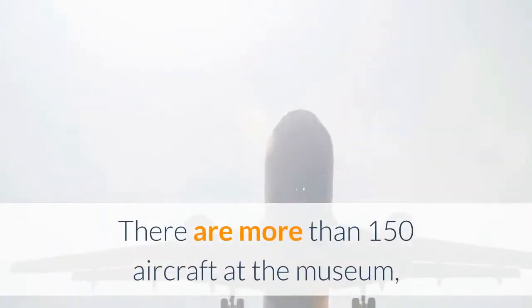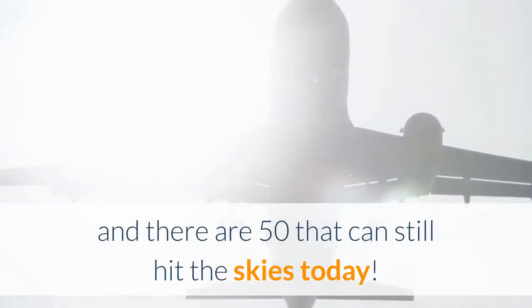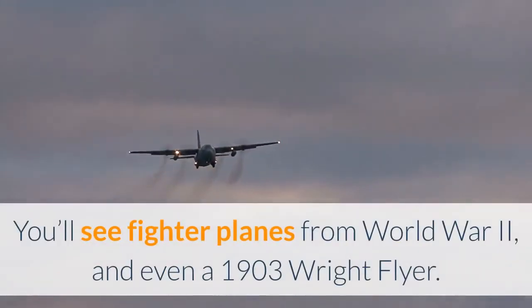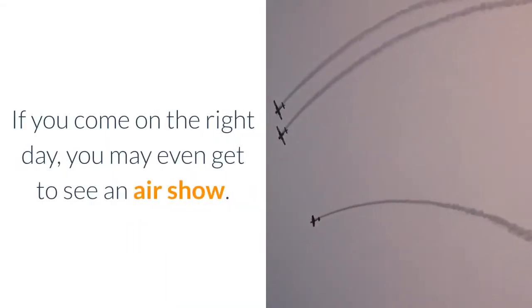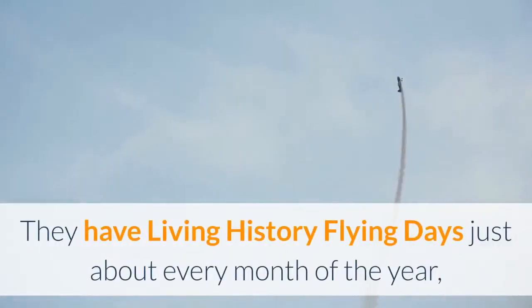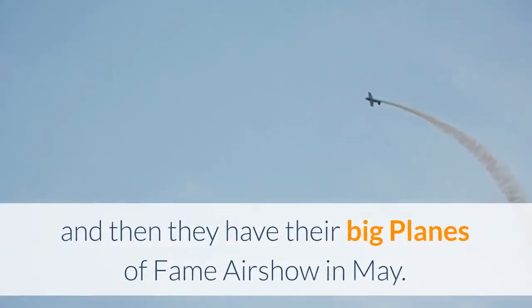There are more than 150 aircraft at the museum, and there are 50 that can still hit the skies today. You'll see fighter planes from World War II, and even a 1903 Wright Flyer. If you come on the right day, you may even get to see an air show. They have living history flying days just about every month of the year, and then they have their big Planes of Fame air show in May.